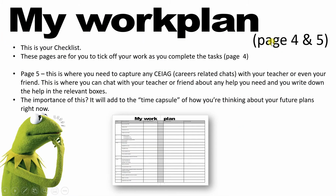Leafing through your workbook, you probably come across on page 4 and 5 a big table called My Work Plan. Well, that's your checklist. That's showing you all the work that you need to do that you can tick off. And it also is about capturing any questions you might have, but it's not just capturing the questions, it's for you to capture the answers. And some people you might like to talk to might be your teachers and your friends, and it's about capturing the answers that they give you as well.